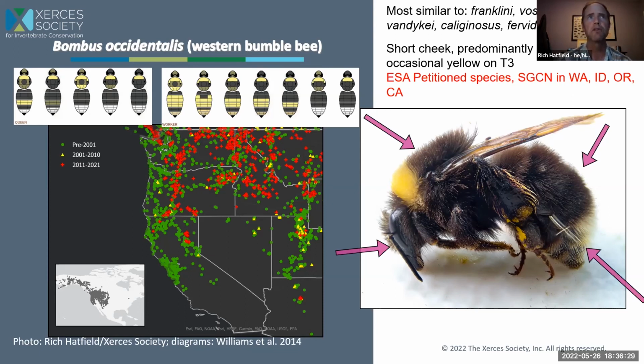And it will often, or usually, have yellow hairs on T3 and sometimes also on T2. And the yellow hair on T3 is also possible the further east you go in Oregon, Washington, and Idaho as well, especially into the Rocky Mountain populations. In Idaho, almost always will have some yellow hair there on T3.